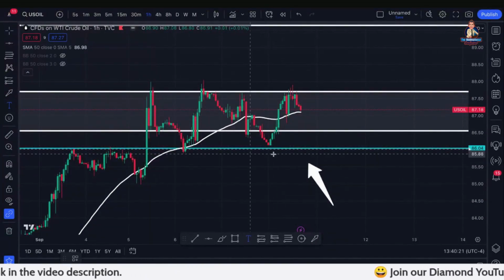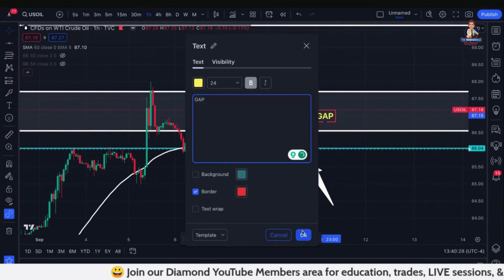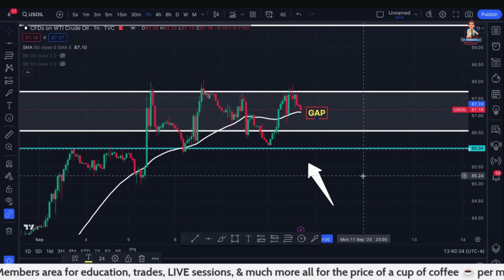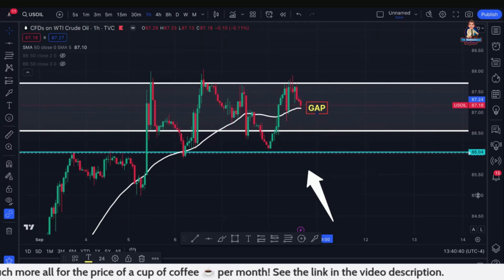So we are going to label this right here as the gap. This is where price closed on Friday. And so price will usually come back and close that gap. And that's about 87.18. Okay, price closed at 87.18. And so we're going to make this a little bit bigger.